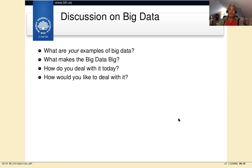Okay. Is there anything else anyone of you would like to share when it comes to big data or cloud computing for that matter? I realize I don't have a slide on cloud computing like this, but if there's anything you'd like to share about hopes and aspirations of the course. Otherwise, I will stop the recording.